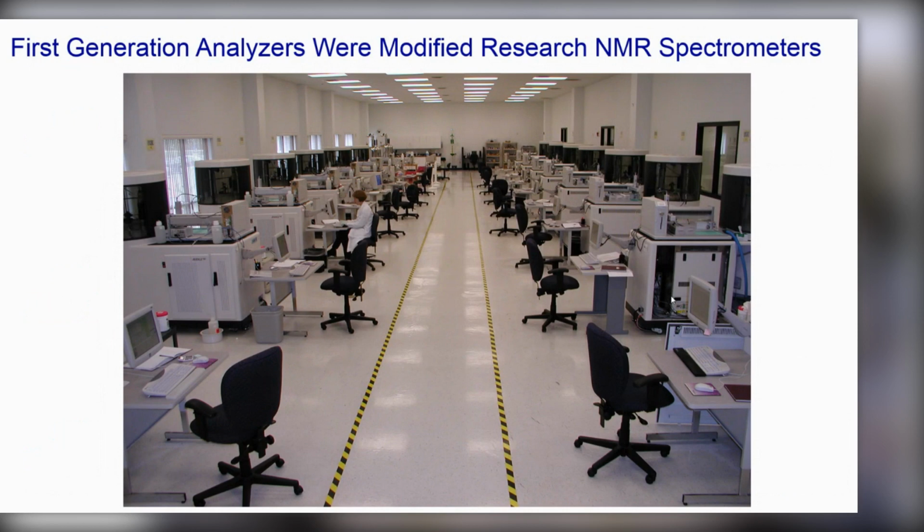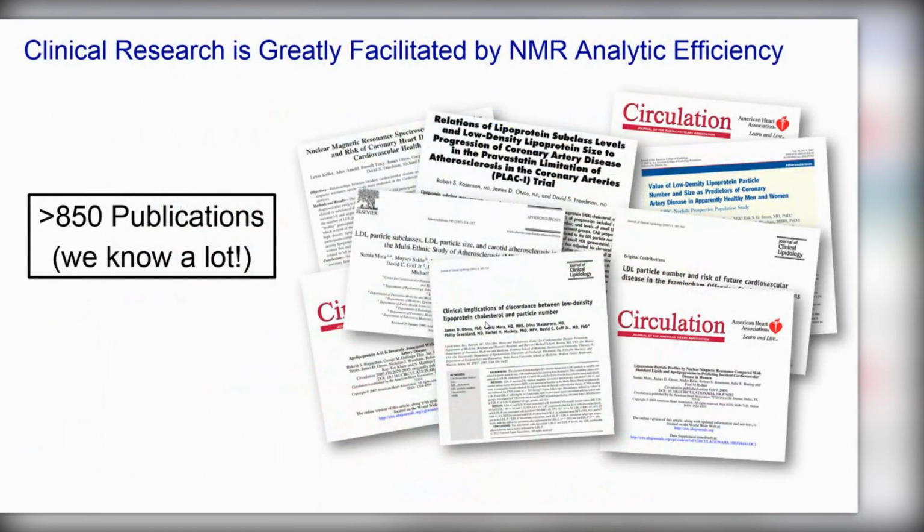And so here you see a room at Liposcience with about 15 of these modified Bruker 400 megahertz NMR spectrometers with these Gilson liquid handling systems sitting on top to flow the samples one at a time into the magnet. Because this is quite an efficient process, it's been possible to conduct a lot of research on hundreds of thousands of research samples. And these over the years have led to over 850 publications of NMR lipoprofile data.